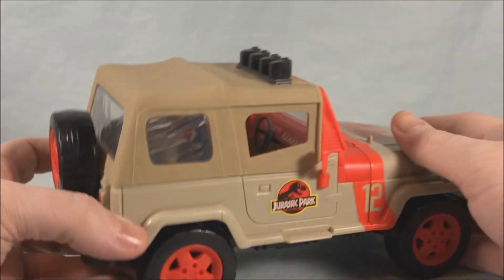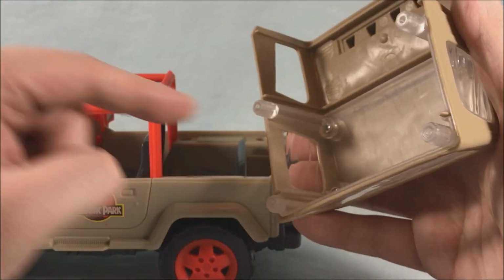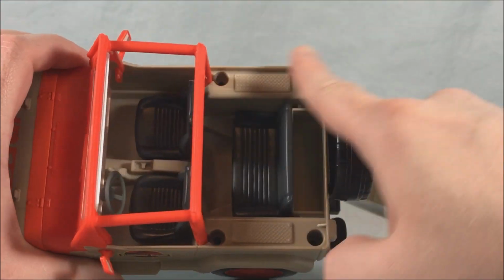Underneath looks pretty similar. If we go ahead and take this off, it just lifts out, and you can see that there are 4 large pegs right there. And there are 4 large peg holes right here.